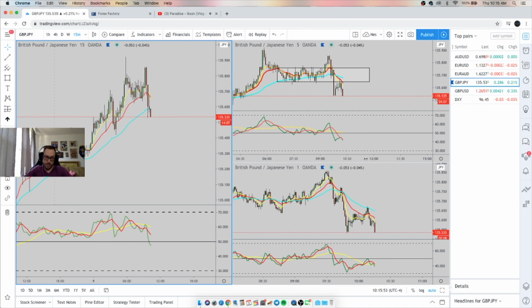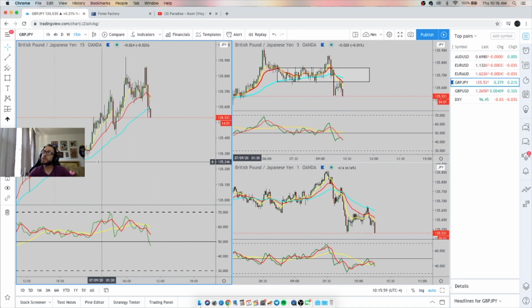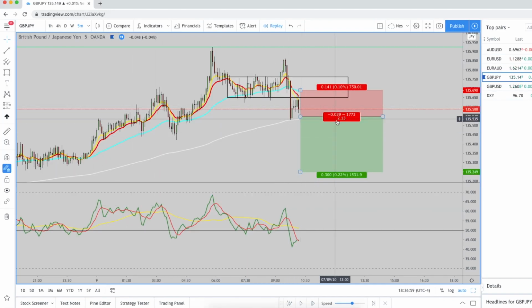So 55, I need to get it down to 135.25. Need to get it down here, back into this area. So essentially, this is what my trade looked like. Because of the spread, I was in at 54.9. Also because of the spread, had to put my stop above it, and I was going for 2R down at about 135.25.